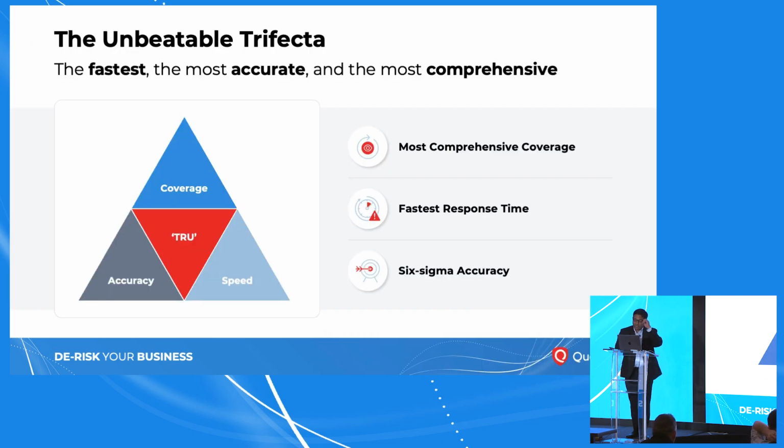Now, when I say that we are the leader in vulnerability research, how do I quantify and how do I qualify that? Actually, it's very easy. It's simple to quantify and qualify my statement when I say that we are the leader in vulnerability research. We are going to measure and compare our coverage, speed, and accuracy. In other words, we're going to look at how we have the most coverage, the fastest response times, and Six Sigma accuracy.